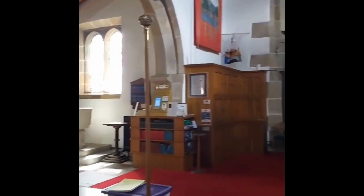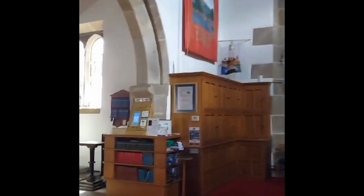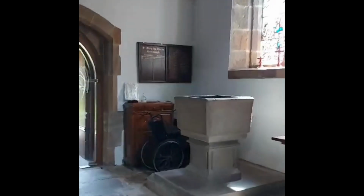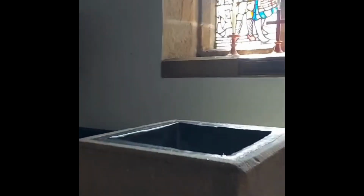Yeah, the Baptist font stands inside the church, as you can see, and that can be dated to the 15th century. It's lead lined as well, so you know when they're lead lined that they are old. So that dates from the 15th century. Really old font. You think how many people have been baptised and christened in this font?